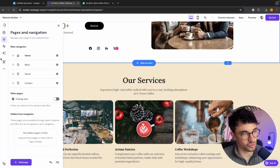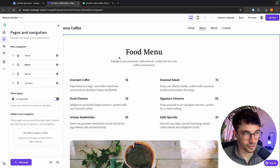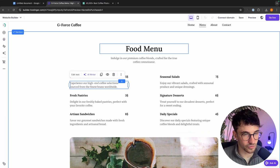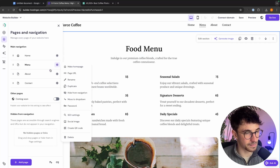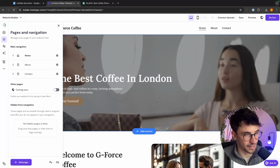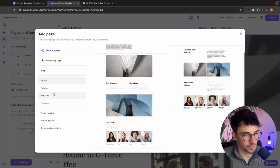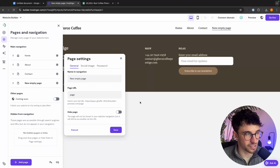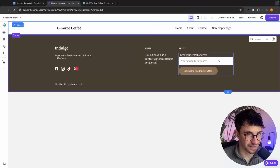If we go to pages and navigation, this is where we can click into the different pages of our website. So that was the home page. We can go to menu, and then once again, we can change everything in this area. We can also delete pages by clicking on this settings icon, going down to delete and deleting this. And then we can add pages by going to the bottom here, choosing the page that we would like to add. We could even add an empty page in here, and we can build this ourselves by adding different sections in and editing these sections.